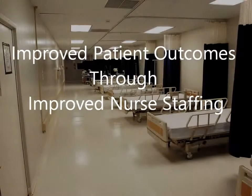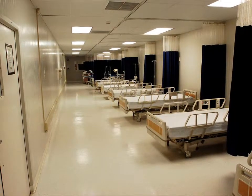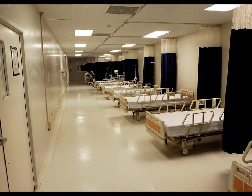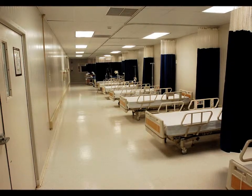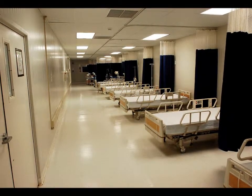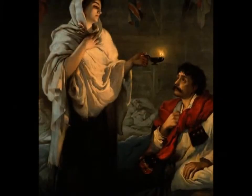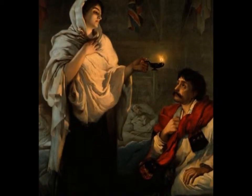Inadequate staffing leaves patients at a higher risk of infection, skin breakdown, pneumonia, and even death. These negative patient outcomes decrease hospital reimbursements to greater and greater degrees. Today, institutions must find proven ways to deliver positive clinical outcomes in order to remain financially sound.